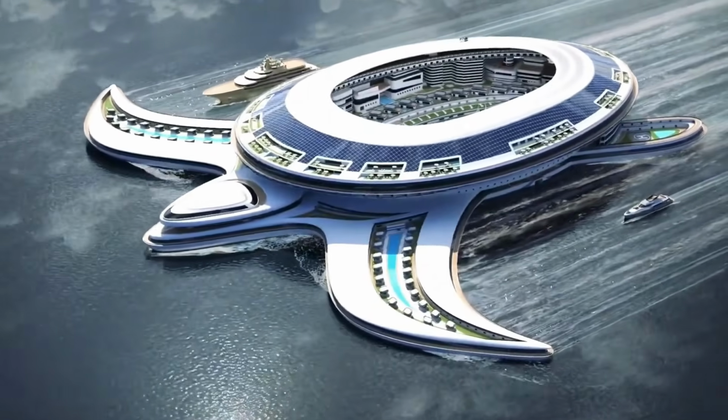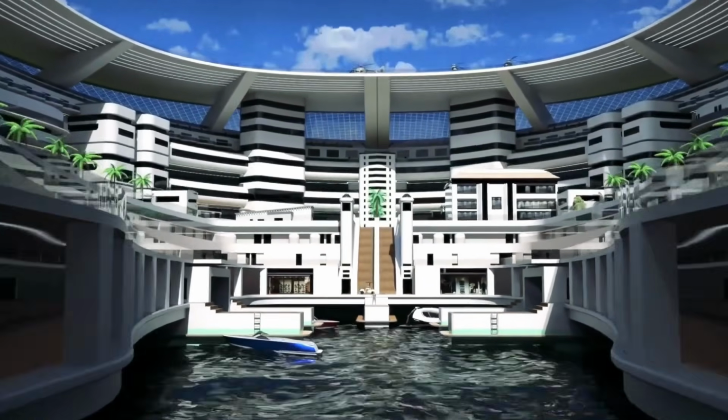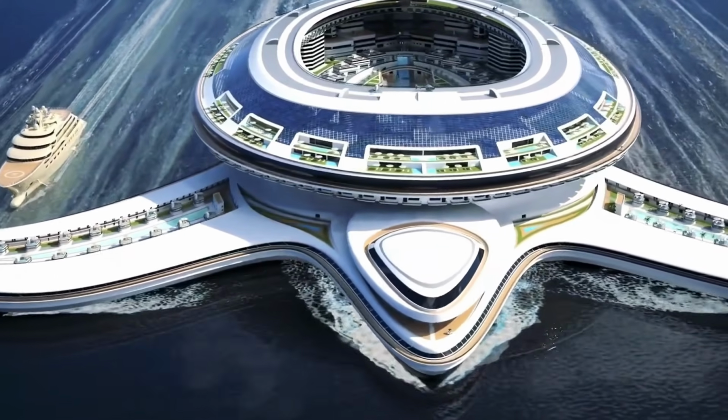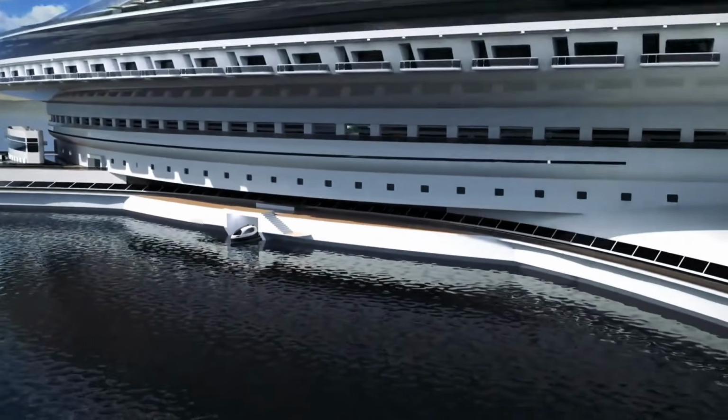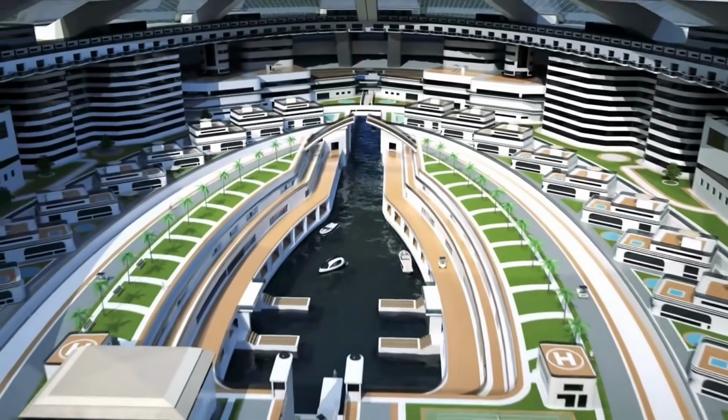It just never stops. Building it will take 8 years and cost around £6.8 billion. Part of that funding? NFT-based crowdfunding, which honestly feels very fitting for a project this futuristic. If you think the future of cities is on land, think again.